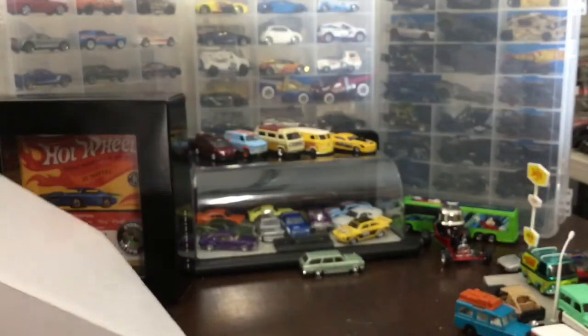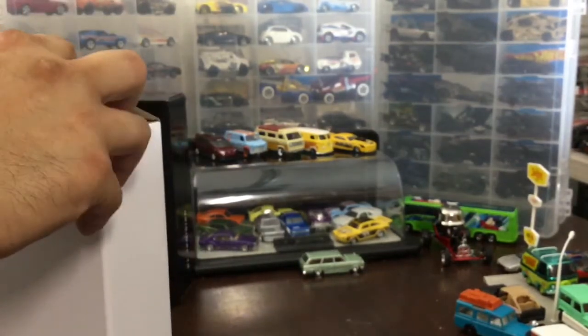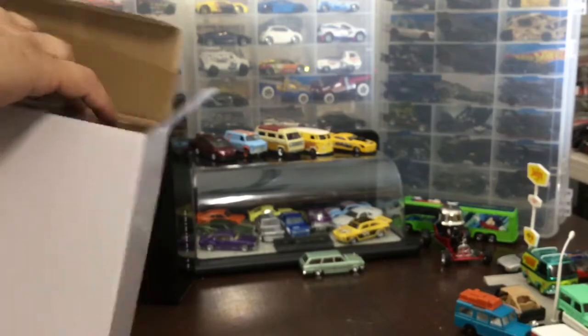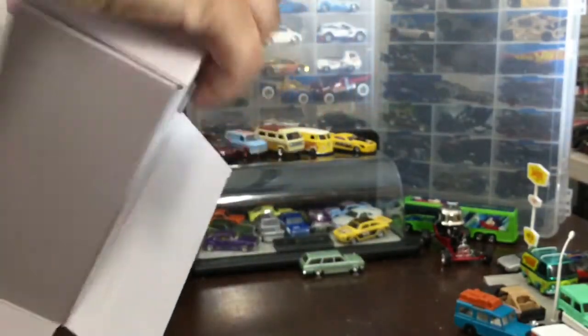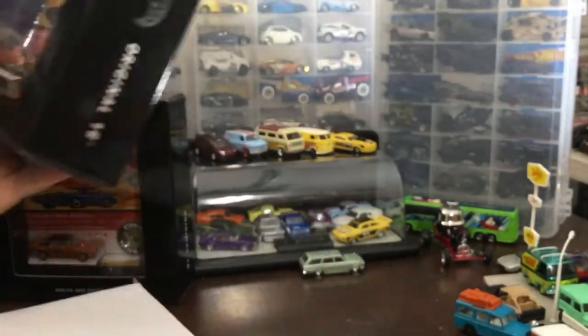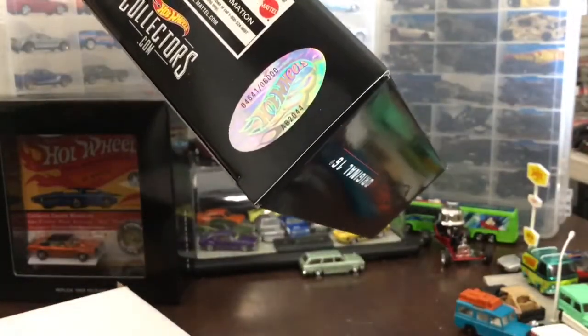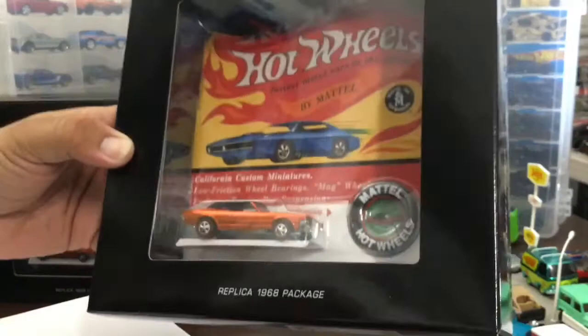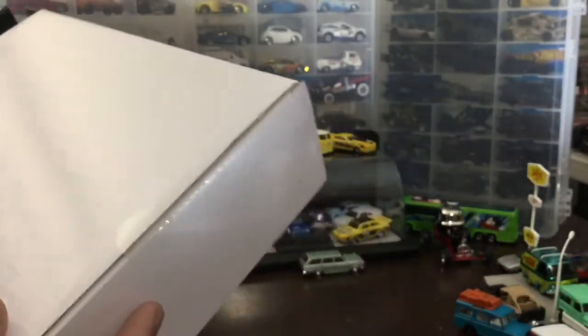Okay, let's get this out. Oh, wait, what am I doing? 4641, that's the lower number. Yeah, you want to keep that one in the box. Well, why don't you take them out, make sure it's not damaged or anything. Yeah, because I've seen boxes that were cherry, and the blisters were all busted up. Okay, there it is, cherry. This is 4641, the one I'm going to keep in the box. I like that case. It looks cool. Put that back in there.